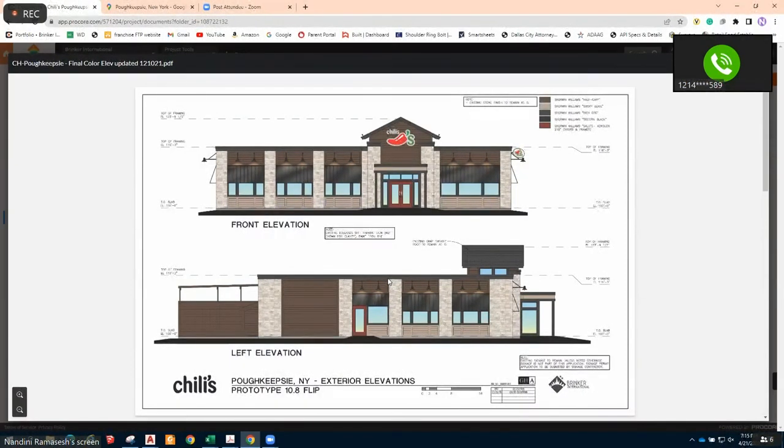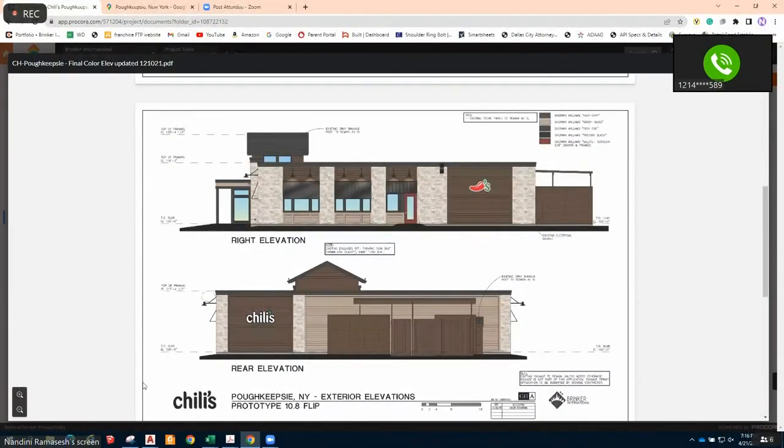Any comments from board members? Looks good. Everybody good? I move we accept the architecture as presented. Second. Call to question. All those in favor? Aye. Aye. Opposed? Motion passes 7-0.